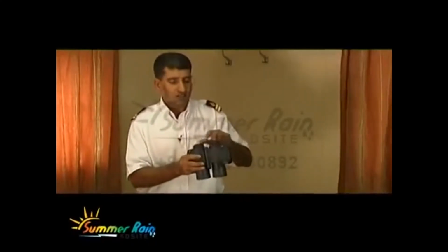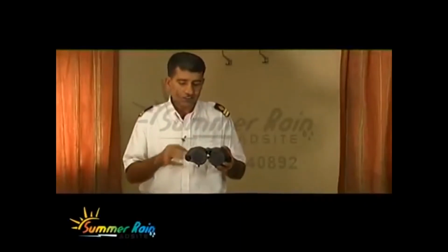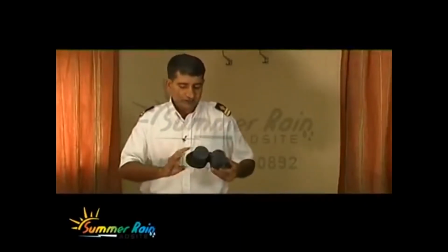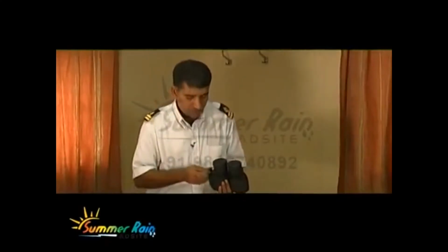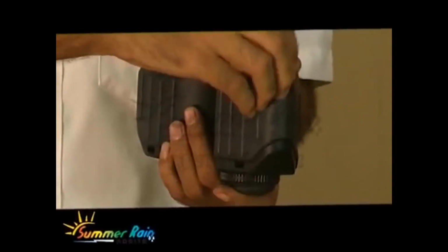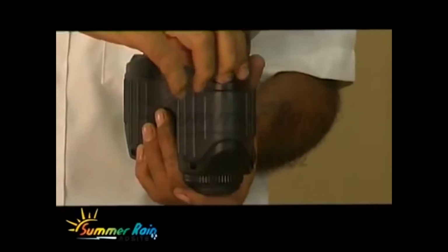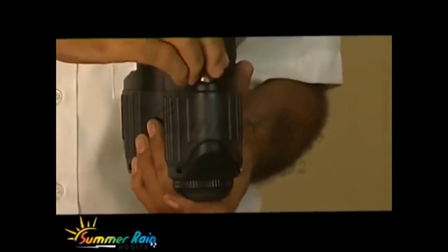They are the IR boxes, binocular lens covers, and this is the housing containing twin batteries, 1.5 volt each. In the night vision binocular, if you see a blurred object or dimly lit objects, you should always change the batteries.